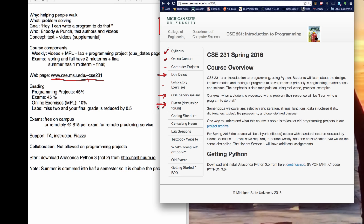But we have a pretty amazing response rate. One thing, don't post code there. It's possible to post code that is visible only to the instructors, and that's what you want to do with code, but not in a general discussion. We have a coding standard that'll make more sense later on.